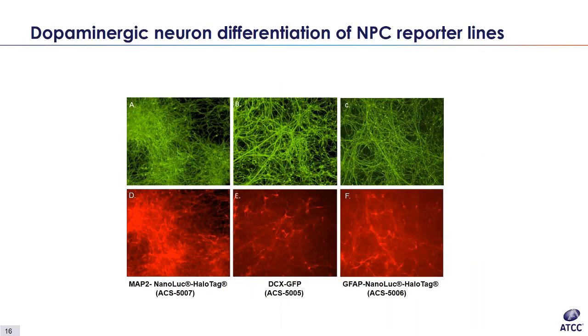Now, as an aside, I'll show you the complete range of what we have for neuroprogenitor cells. Here we looked at the dopaminergic neuron differentiation of the NPC reporter lines. Immunostaining of tyrosine hydroxylase and 2J1 indicate that all 3 neuroprogenitor reporter lines had a potential to be differentiated into early neurons, where we see 2J1 stained in green, and tyrosine hydroxylase dopaminergic neurons, which are stained in red, after a 3-week incubation with ATCC dopaminergic differentiation media. So all 3 reporter lines can be differentiated into dopaminergic neurons.